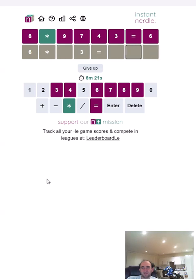So that would have to be a 3 is the only other option, which would leave an 8 at the end. So that couldn't be a 4. Could it be a 7? That would be 438. So that's not right either.